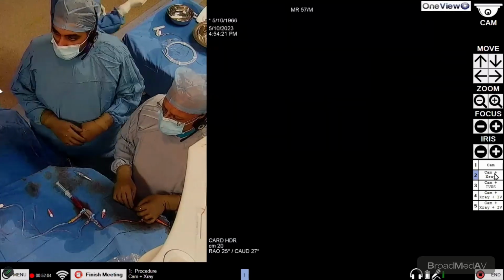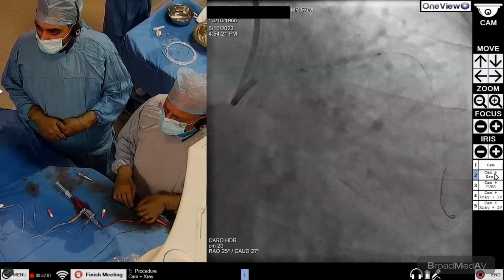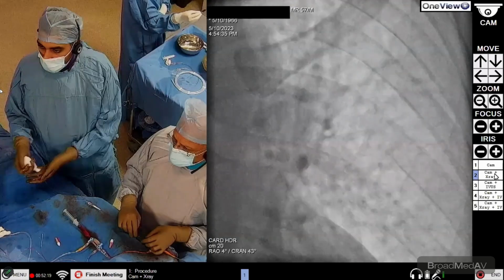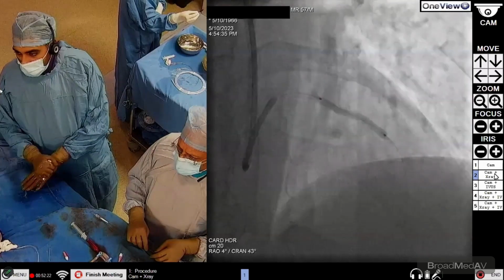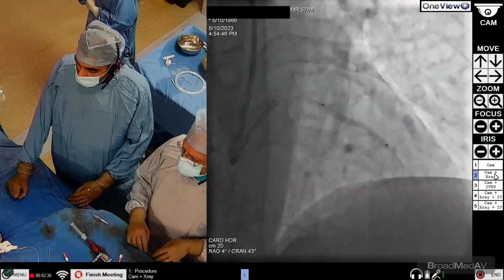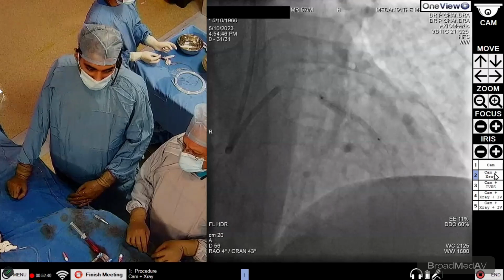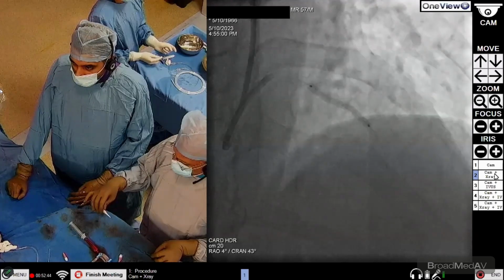1, 2, 3, 4, 5. So this is a 30 millimeter balloon. And we have taken a slightly higher size, but we are going at low pressures. We will do it for at least 1 minute. The patient will have some pain. It will be fine soon. So this is the dilatation using a Magic Touch sirolimus eluting balloon, 30 millimeters in length.